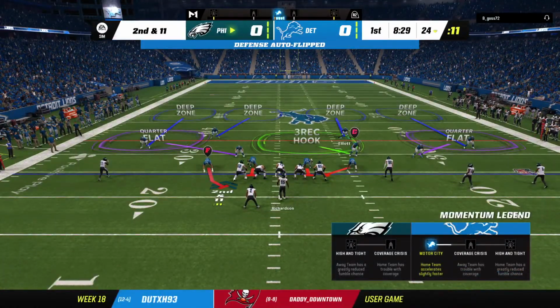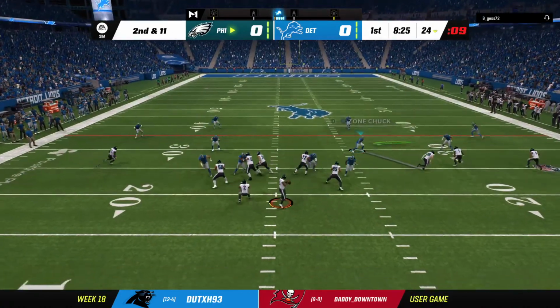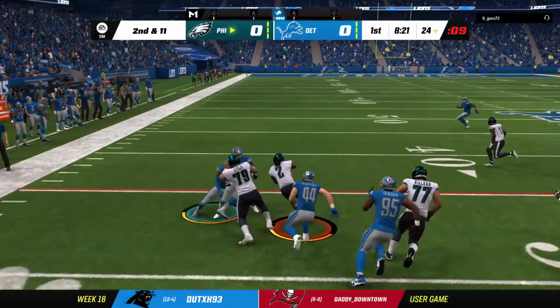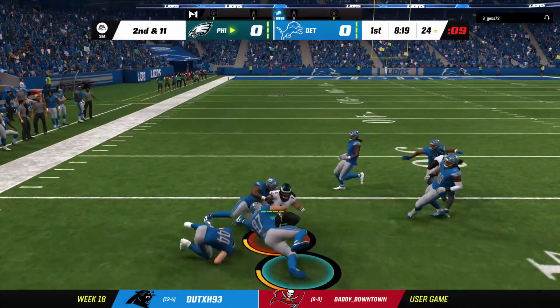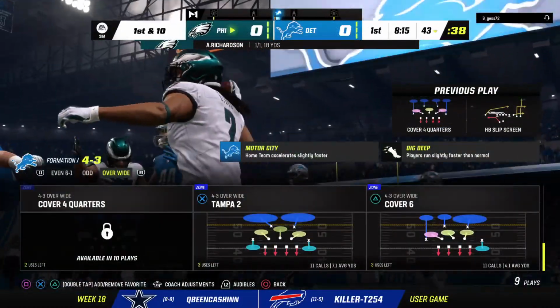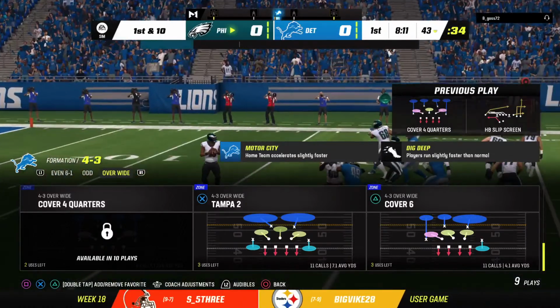That leads to a 2nd and 11. They'll set up to throw. Now they go screen. It's complete. And they get him down, but not before he takes it across the 40-yard line. A big pickup there for the Eagles' first down, 18 yards.